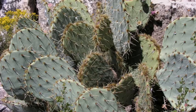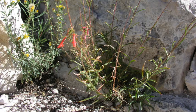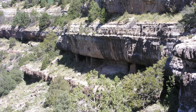The rim of the canyon is at 6,690 feet, and the canyon floor is 350 feet below that. And these people went up and down by toe holds and hand holds every day to tend to their living.